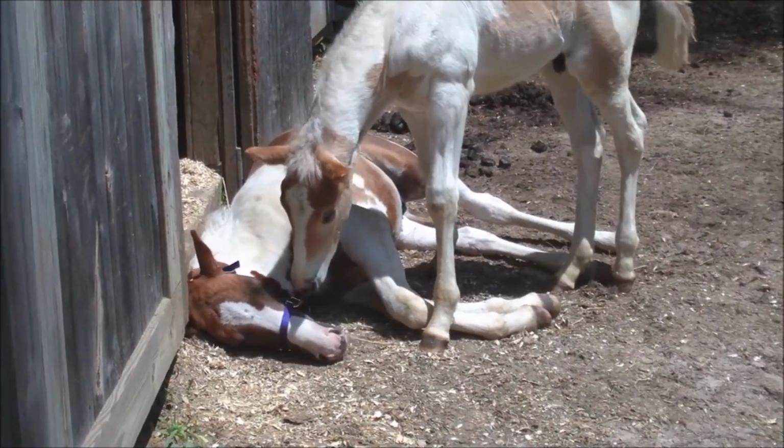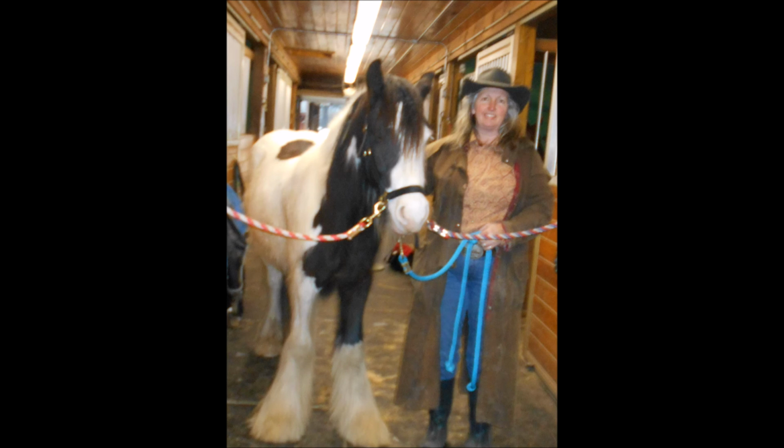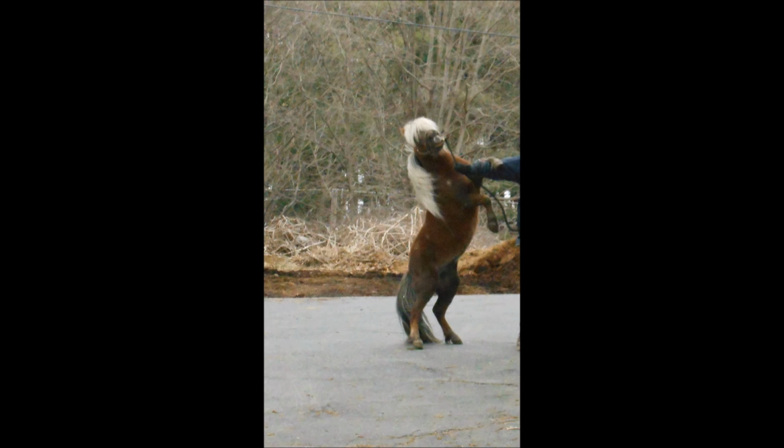And I'm just showing you a few pictures of some other horses. This one was attacking, biting, and kicking people. This one, same thing, rearing. Girl had to wear a helmet to work with it. So cute though. This is a miniature horse, rearing, biting, bit the girl in the back of the neck.